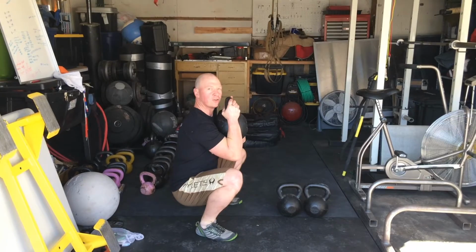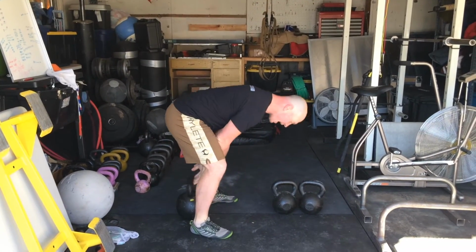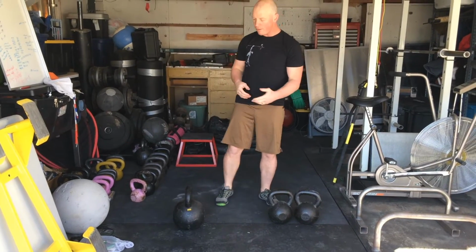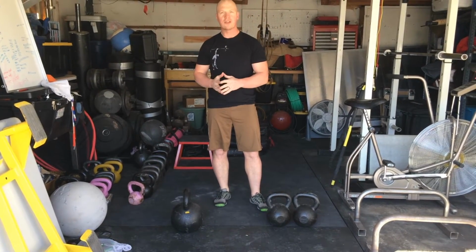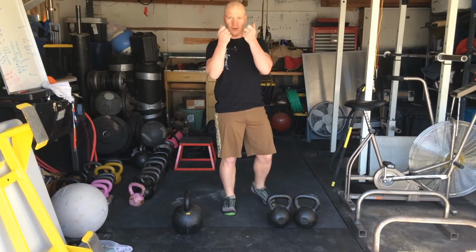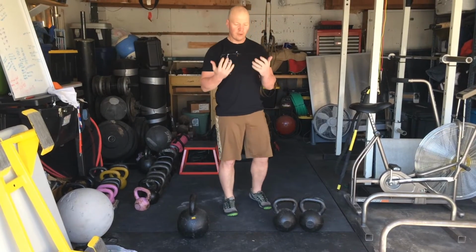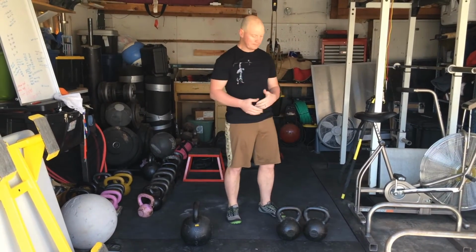I've got a nice vertical torso, and I can come out of that bottom position. Fantastic drill, great mobility piece, great squatting motion. We can load it. The limiting factor obviously becomes holding onto that heavy single weight. And it keeps it close to the midline, which makes us feel more stable and able to squat well.